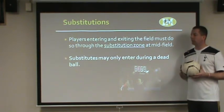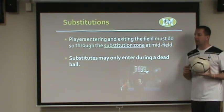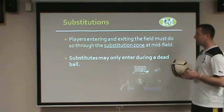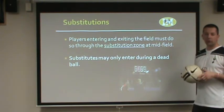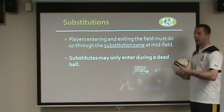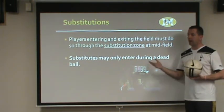Substitutions: anybody coming from the bench into the game or coming out of the game onto the bench must do so through the substitution zone, and those will be marked by cones at midfield. Substitutes can only enter during a dead ball. So we're not allowing full-fledged substitutions on the fly while the ball is live. When the ball goes out of bounds, after a goal is scored, after a foul is called, that's when we can substitute, but not during live play.